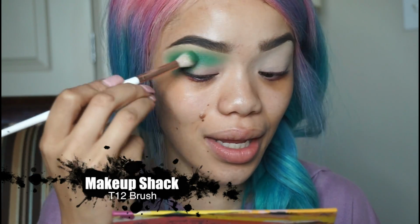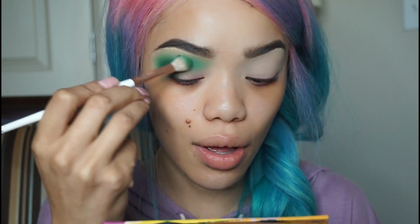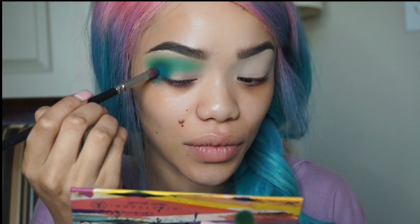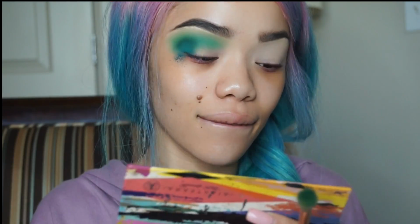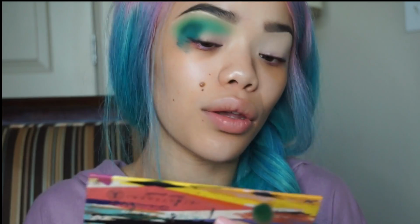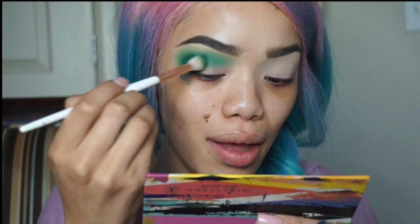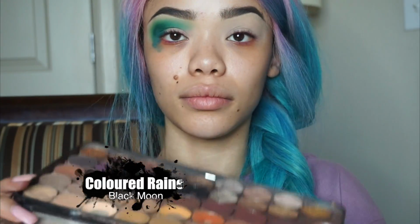Okay, so I'm just going to keep blending and make sure that I like everything and make sure everything is seamless looking. As you can see, I am taking that green color all the way in to the inner portion of my lid, but when it comes to the darker blue, I am going to focus that more on the outer corner. I'm not really going to bring that all the way in, and then when I do get to the black, I'm just going to keep that all the way in my outer corner.